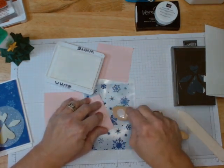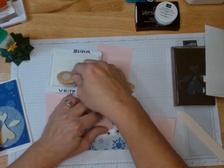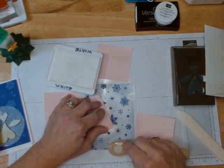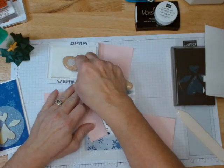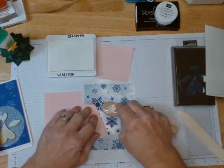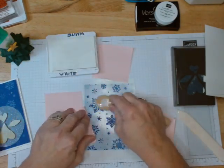Unlike when I would do this with other inks, I am not worried about big blotchiness because I don't think that happens with the white. In my experience, it doesn't happen with the white. That doesn't mean it doesn't for others, but for me, it doesn't happen with the white. It looks like nothing is happening, but I promise you when we lift it that there will be some changes.